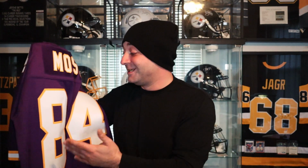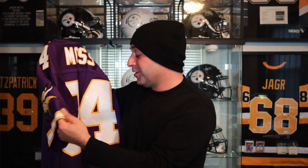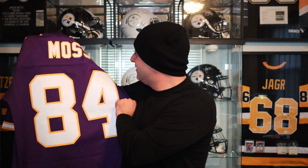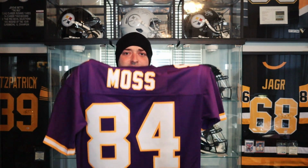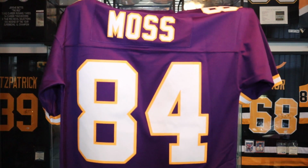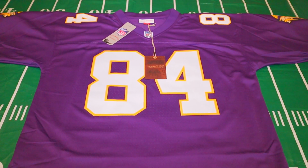So far I'm really digging it, man. The colorway is nice. You got your throwback Minnesota Vikings purple, white, and gold colors. So now let's take an up close look at this Randy Moss jersey. Alright, so here we have our first up close look at this Randy Moss jersey.